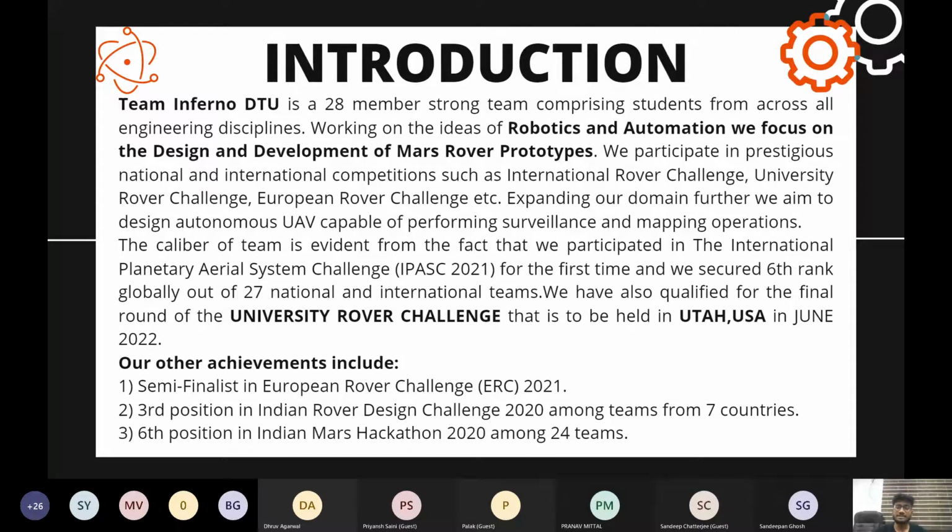We participate in prestigious national and international competitions such as International Rover Challenge, University Rover Challenge, European Rover Challenge, etc. Expanding our domain further, we aim to design autonomous UAVs, that is unmanned aerial vehicles. We are on the verge of making a drone which will be capable of exploring the nearby space around the Mars yard. At the International Planetary Aerial System, that is IPSA 2021, for the first time we secured the sixth rank globally out of 27 national and international teams.